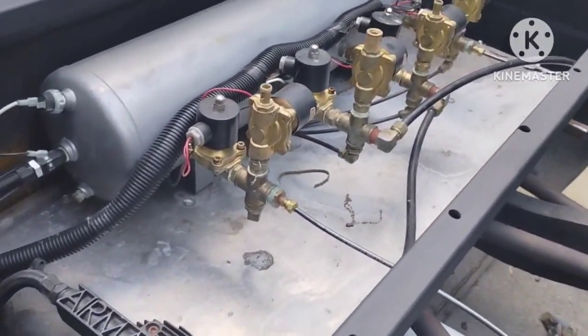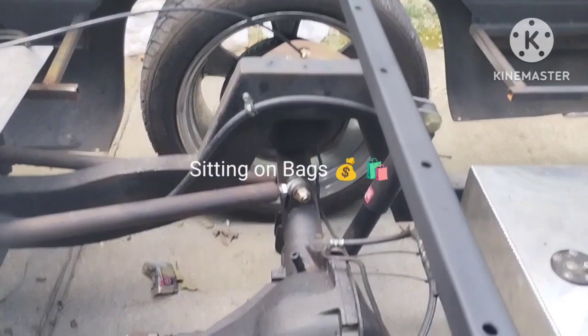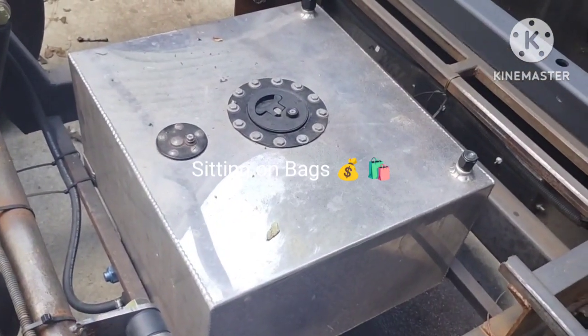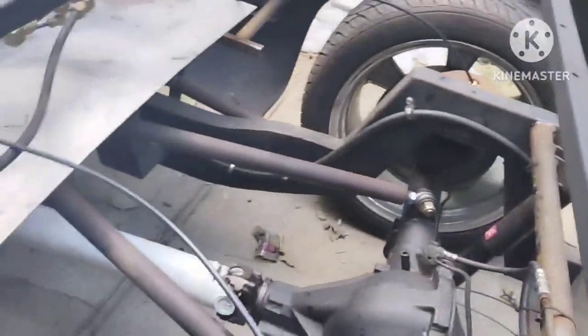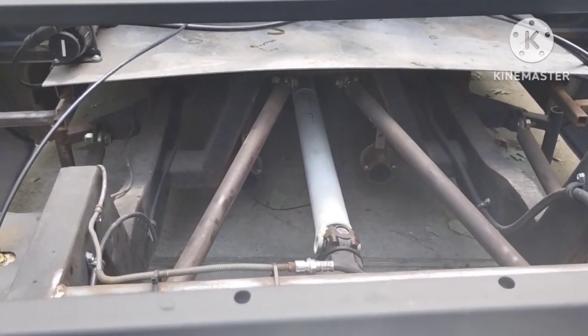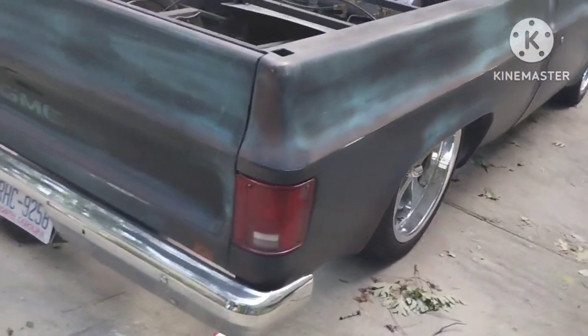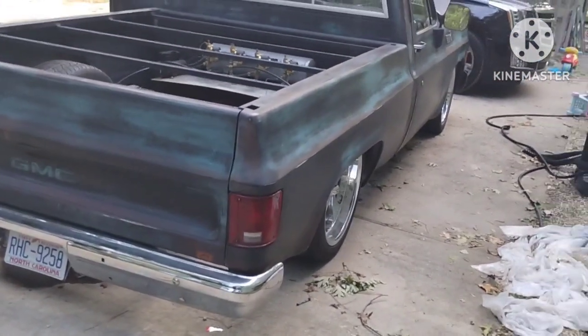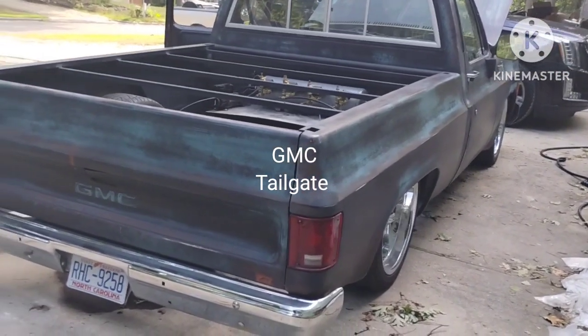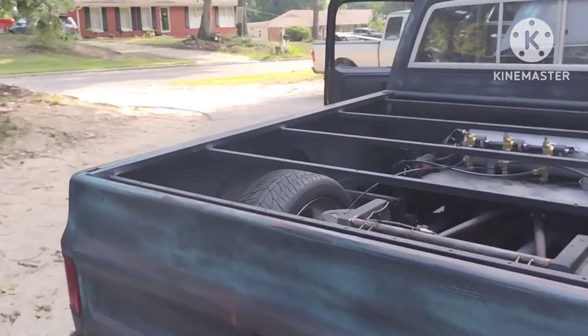So this your bag unit? Yeah, that's the bag unit. It looks like all the hard work already been done. There's a gas tank there. How many gallons is the fuel cell? It's about 60. And there you got your exhaust right there. Man, this is nice. After you get finished, what you planning on doing? Well, I got a couple friends that got cars, so they already invited me to another event. Show.